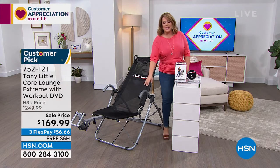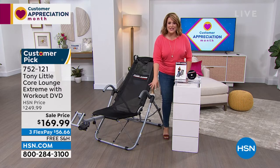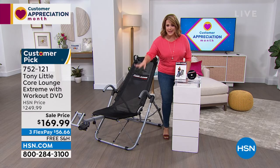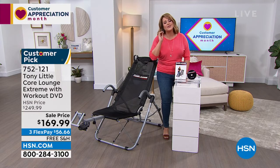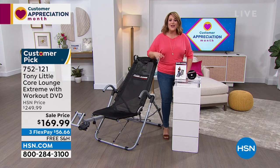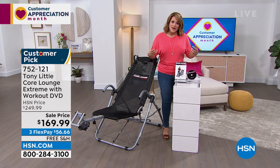And if you're a person that can't lay on the floor anymore, because guess what? If you lay on the floor, you're not getting up, like my mom in her 80s, well then this is how I want you to work out. And remember, it is critical to good back health and strengthen that core.